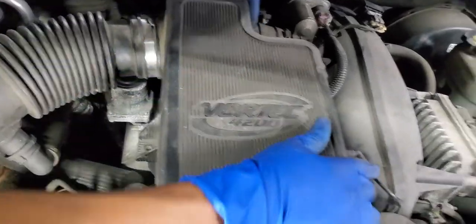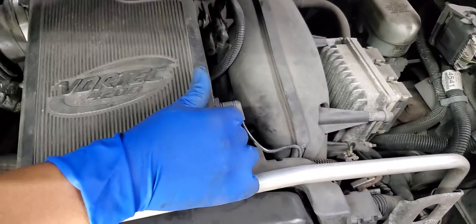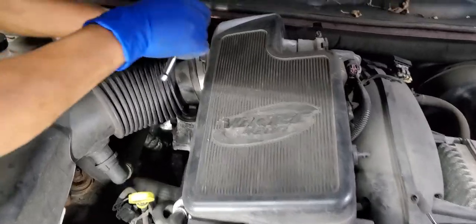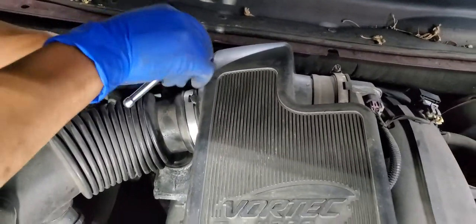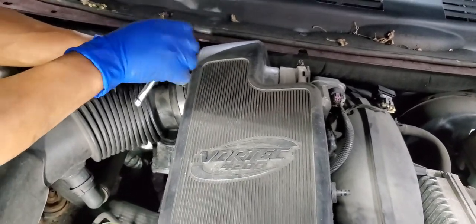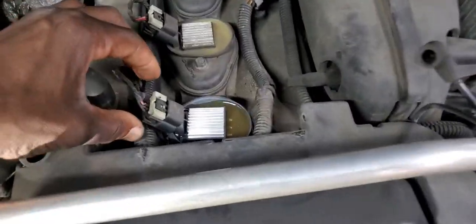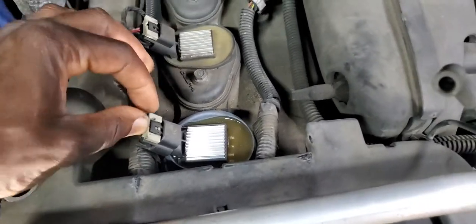We have to be sure that the wire is connected and there is no problem. And if it's still... Okay, let me see. This is good. The connection is good.